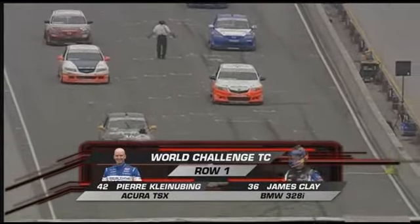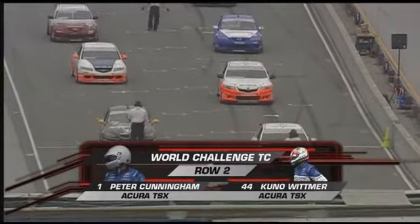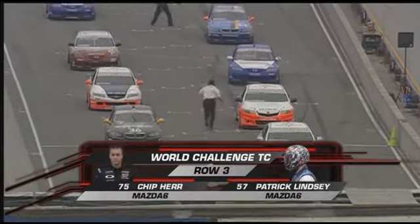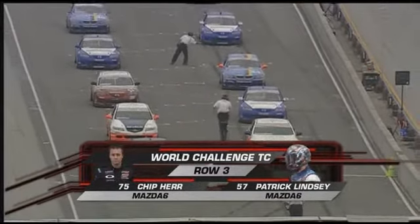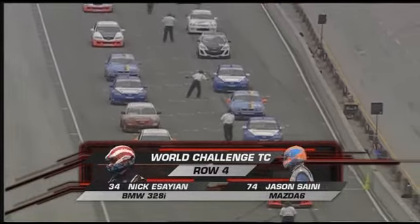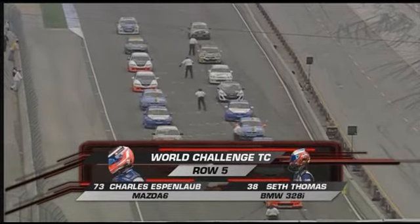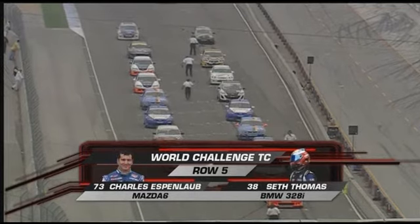Huge implications for the championship. Pierre Kleinhuben gets the pole. That ties Acura with Mazda. But more importantly, Pierre's deficit to Jason Saney went from 54 to 39 points with the bonus points. And you're going to see this next page. There is Jason back in 8th. That is a huge swing. A lot of work for Jason to have to do to make this one work.